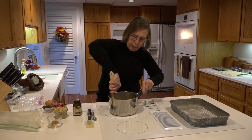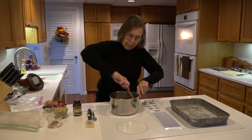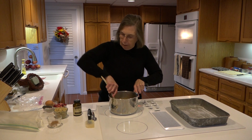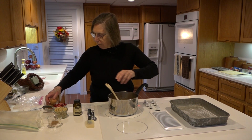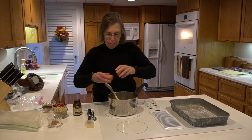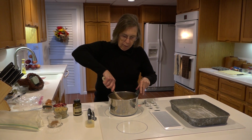These are pretty easy, and they're almost like a cranberry nut brownie. And we'll add 2 eggs. Again, blend those in well.